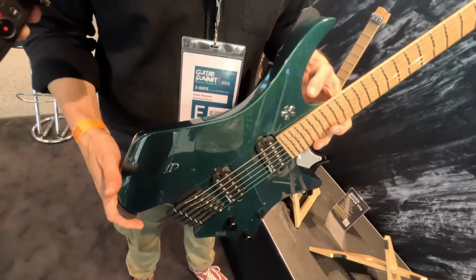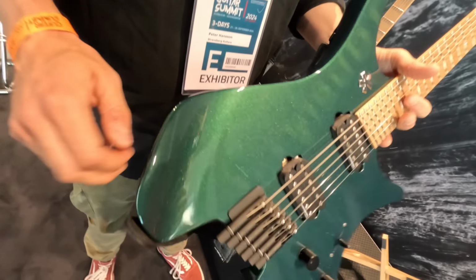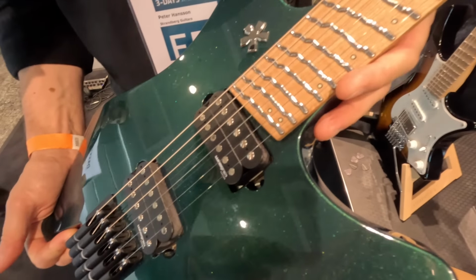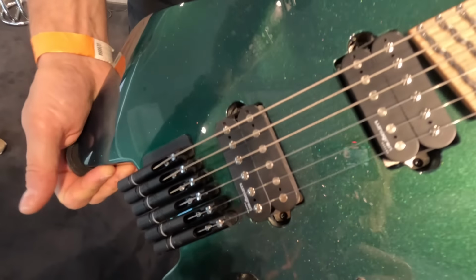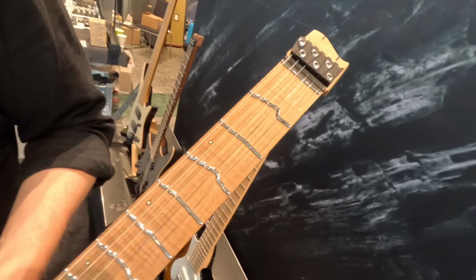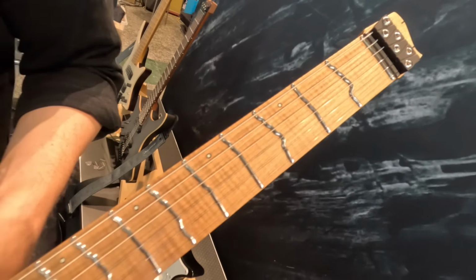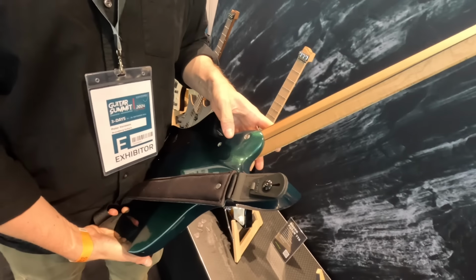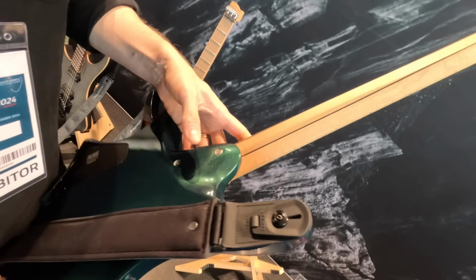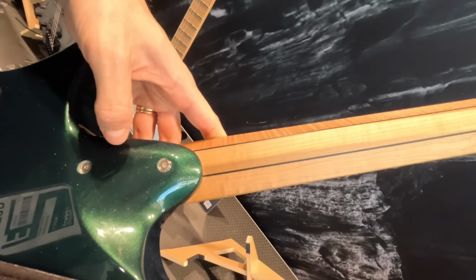This features all European woods, alder body with an ash top, made in Sweden hardware, Lundgren pickups, modern vintage, and of course the True Temperament frets. So this is a combination of multi-scale and True Temperament, and Endure neck. So there's a lot going on here. Yeah, there's a lot going on here. But it's not that hard to adapt to.